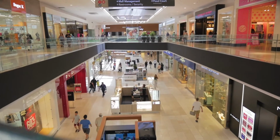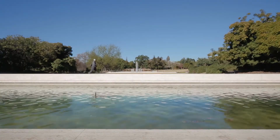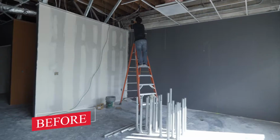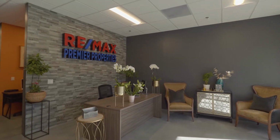Arcadia has always been known for its classy restaurants, exhilarating horse races, upscale shopping destinations, and peacocks roaming in its botanical gardens. As we head into a new decade, RE/MAX Premier Properties is focused on incorporating technology into the century-old business of real estate. Our new Arcadia office is a vast 8,000 square feet space built with a vision of the future.